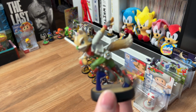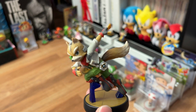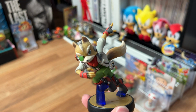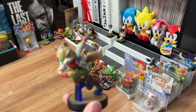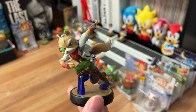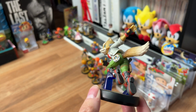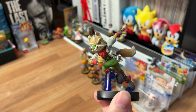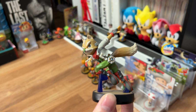Next one we got here is Fox McCloud. I believe this was actually an Amazon purchase. I kind of remember trying to get through the Amazon checkout process just to get this one. He restocked on Amazon. I saw something on Twitter or whatever, and I saw it instantly, bought it, or was trying to buy it, and then I finally got it, and it went through into my order confirmations. But yeah, Fox McCloud, very, very cool character. One of the original 8 within the first Smash Brothers, I believe.